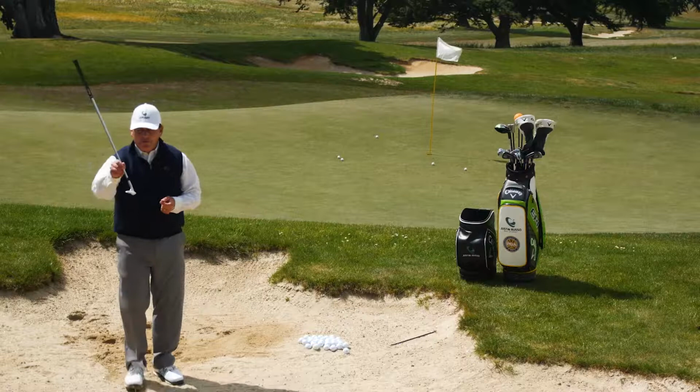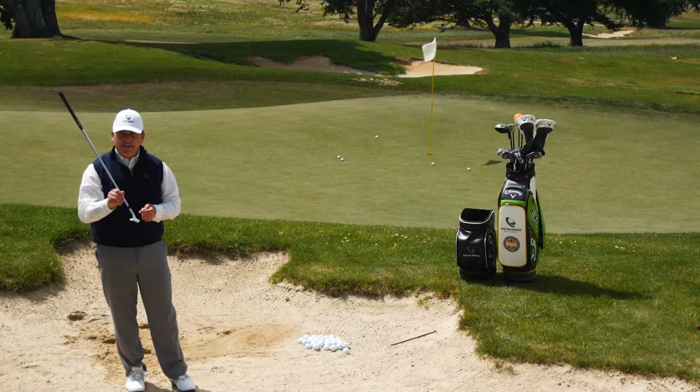Reminders in the bunker shots, we're going to add a little loft that increases the bounce of the club. We're going to strike the sand prior to the golf ball. We will use the same swing that we use for all of our other shots.